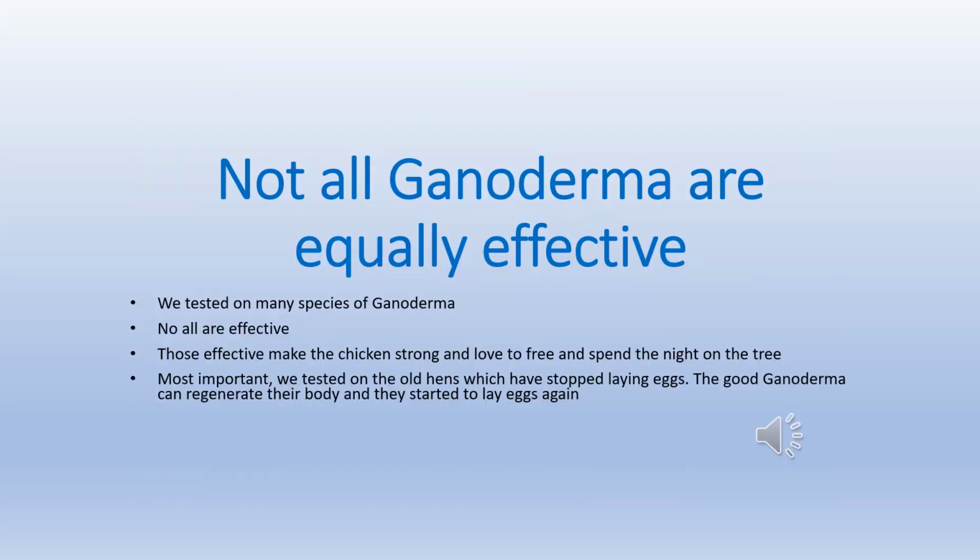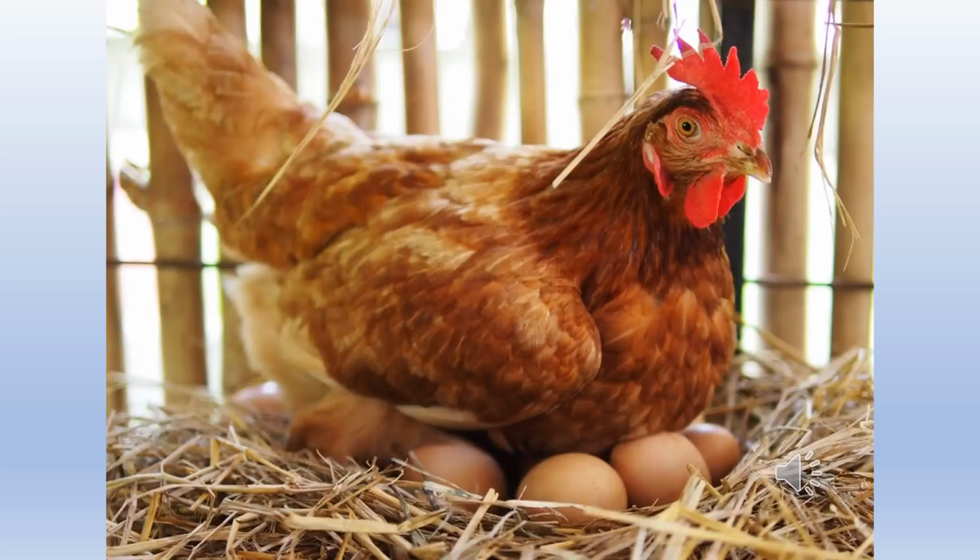To know whether the Ganoderma is effective, we also have a second test. The first test is to see whether they can make the chicken strong, to fly on the tree, to fly very far. The second test, we test on the old hens that have already stopped laying eggs. A good Ganoderma can regenerate the body, and they started to lay eggs again. Just imagine, many of these old hens started to produce eggs again, and this is the proof that Ganoderma can regenerate the body function.